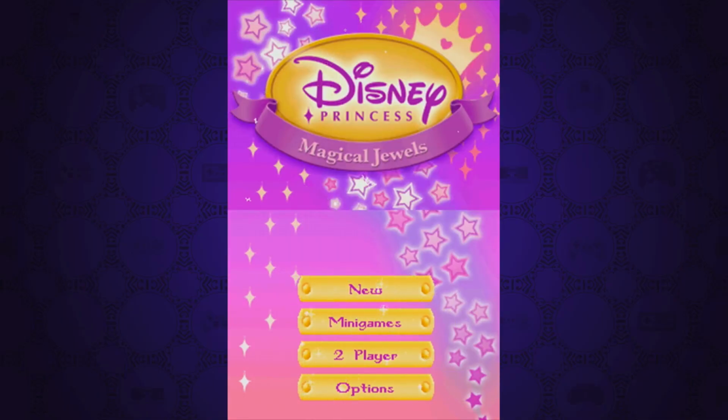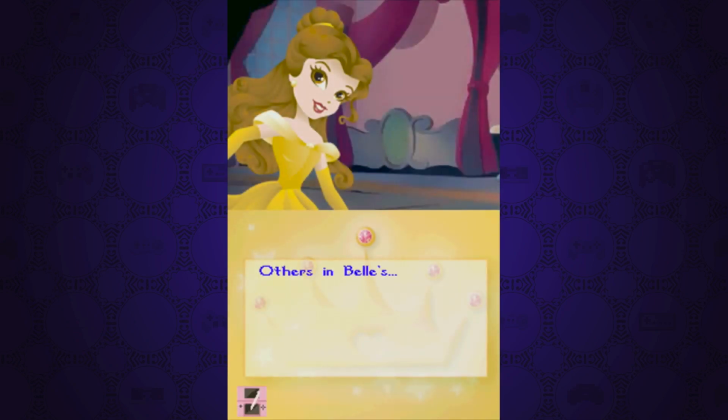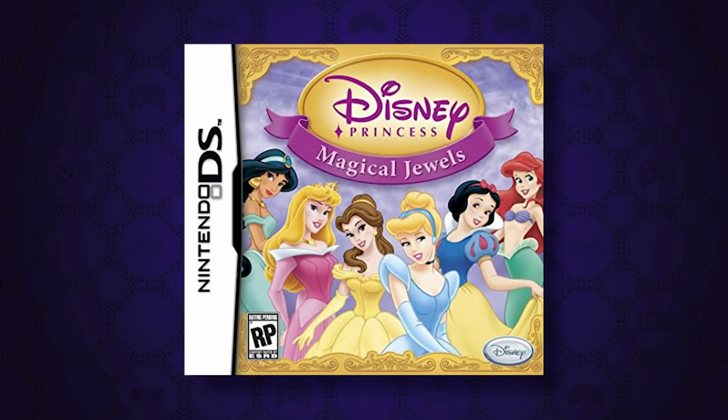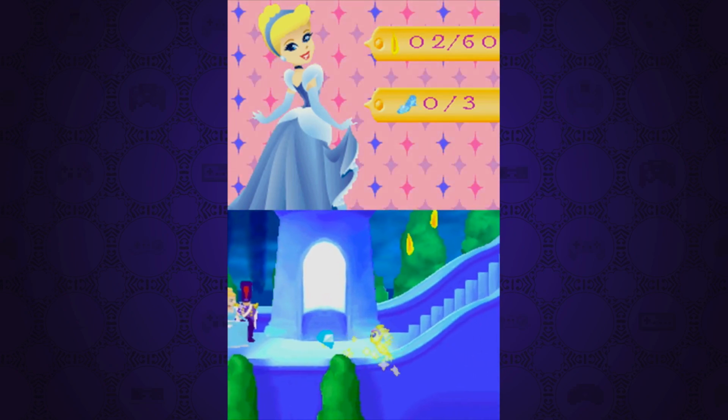As many of you probably already know, at some point in time, the Big D turned Disney princesses into its own IP. It's basically Disney's excuse to throw a bunch of the Disney princesses together into one single piece of media to maximize sellability. Well, in 2007, Disney Interactive Studios published a game for the Nintendo DS called Disney Princesses Magical Jewels, and it's one of those do the same exact thing over and over types of games.